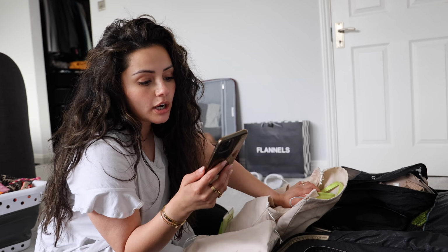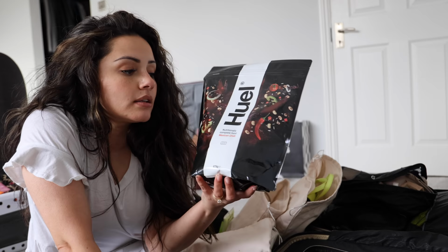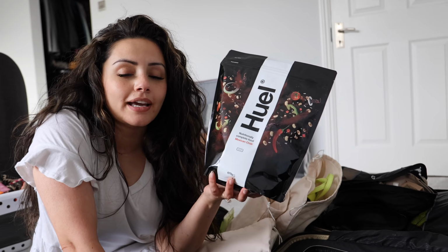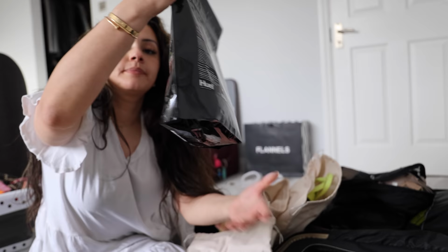But now, let me just show you what I've got going on. We actually bought some of these. So these are some Huel meals, and my husband drinks Huel shakes every single day. They basically do this warm kind of meal. And because we're staying in a villa and not a hotel which will have a restaurant that we can go to for lunch or dinner, we thought we'd take some of these with us and have these as our lunch. We've got a Mexican chili flavor and a Thai green curry. So I'm gonna somehow get these in here.